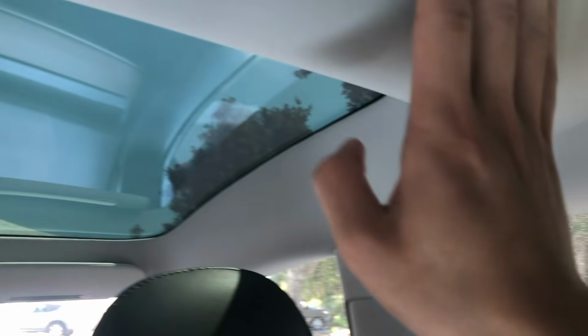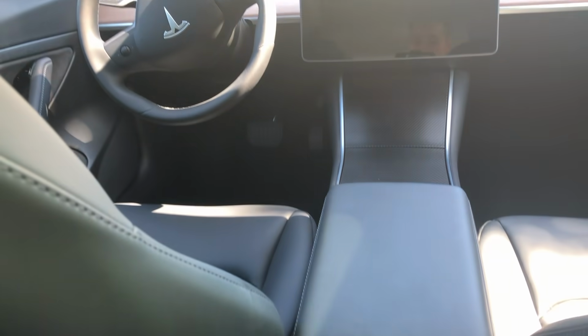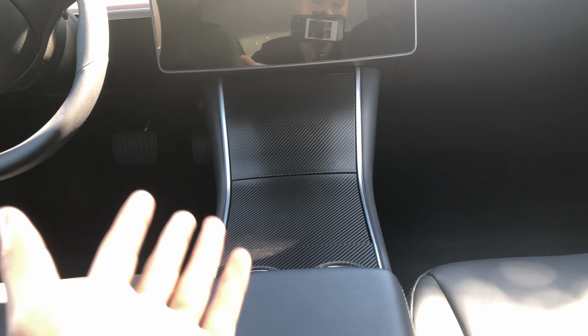Just beautiful leather stitching on the door handles here. Alcantara, which I love, by the way. I just wish the panels here, everything was Alcantara, but it's a little bit more expensive. It was on the Model S and X back then, but not anymore. And then one thing I forgot to mention is I do have a carbon fiber wrap, so this is aftermarket. It was only about $30 to do or something like that, and it took less than an hour.